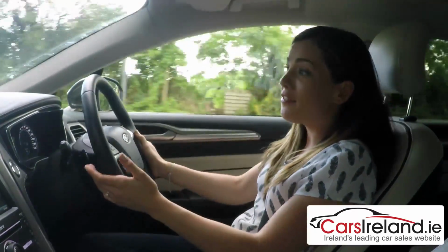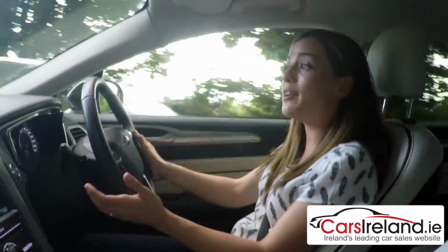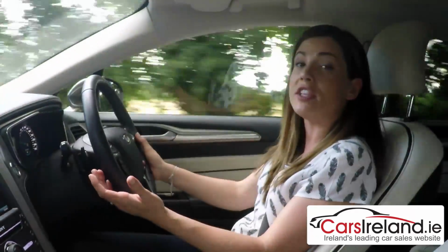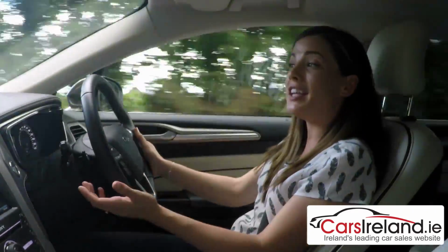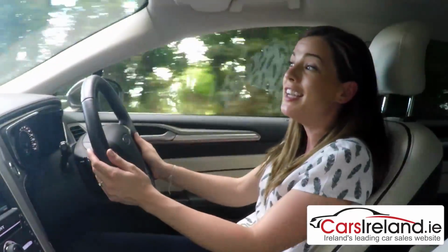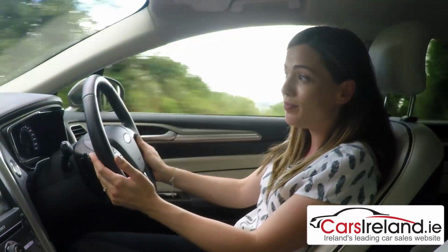You do pay slightly for those perks in the fuel economy though, and the claimed figure for this model is 5.4 litres per 100 kilometres, or about 53 miles to the gallon. CO2 emissions then of 141 grams a kilometre put it into tax band C at €390 a year.